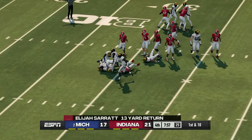They come out in a five-wide set. Gains his way to the 39-yard line. It's second down, and they're about 2 yards away from the sticks. Indiana is up by four. He's into the open field. Makes it to the 47.